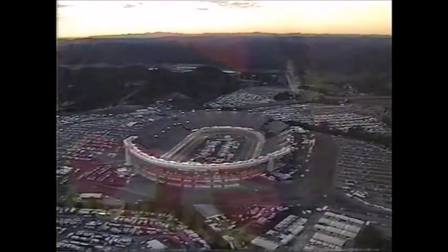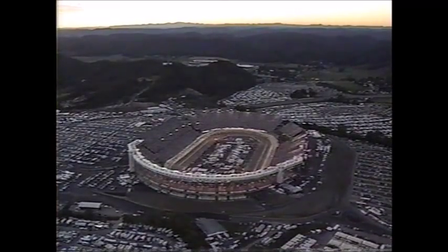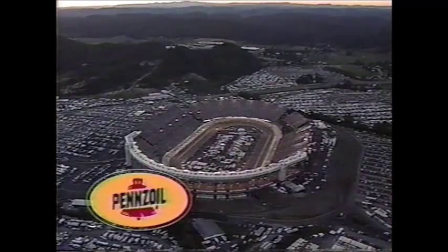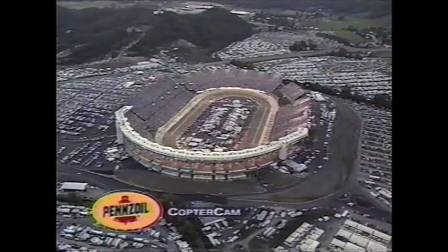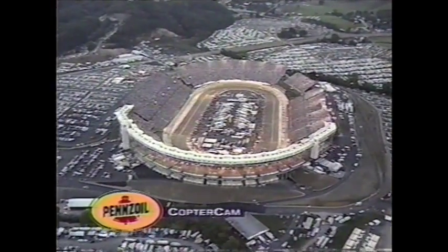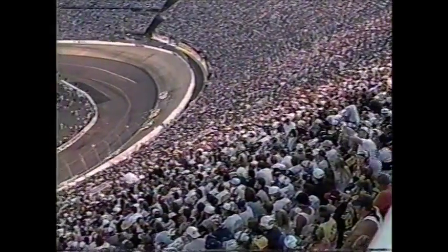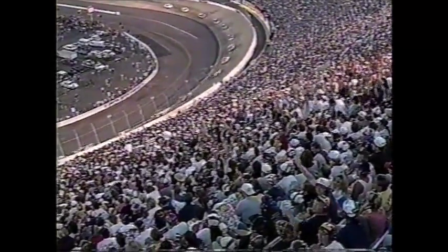Well, from our Pennzoil copter cam, we can see this beautiful facility nestled in the hills of Northeast Tennessee. They call it Bristol Motor Speedway, and it is one of the most incredible short tracks that you can ever find. And all this year, folks, are suites, luxury suites, high atop the grandstands. I was recuperating from my back surgery in April when we raced here, so this is the first time that I have gotten a chance to see the suites and everything that have been built in the last year. It is unbelievable. It really is. It really is, and I understand they're going to build more. Yep.